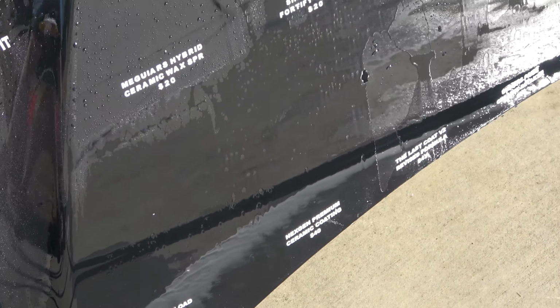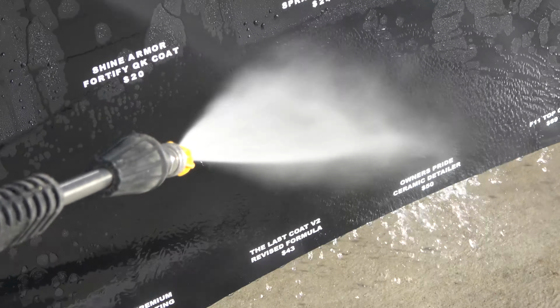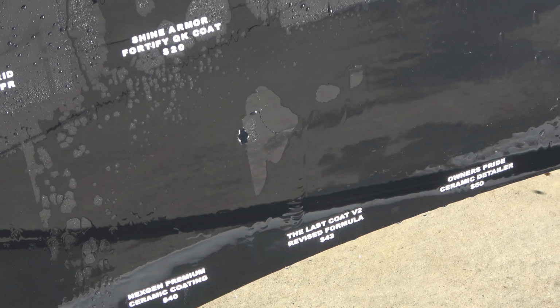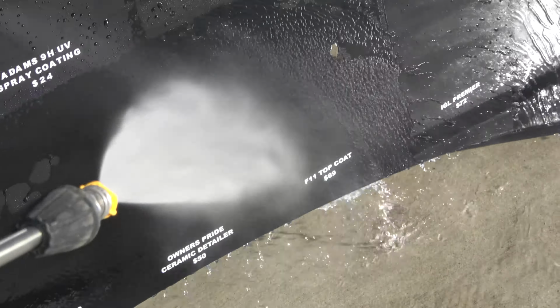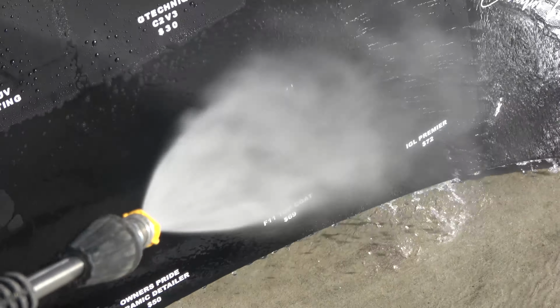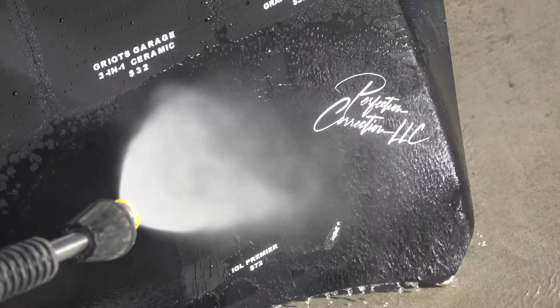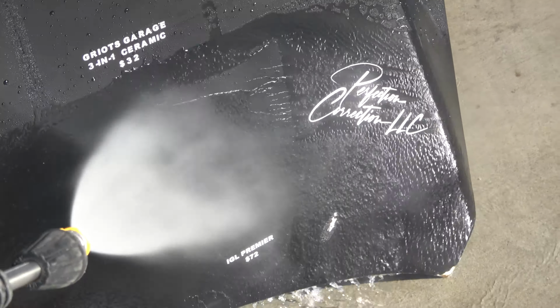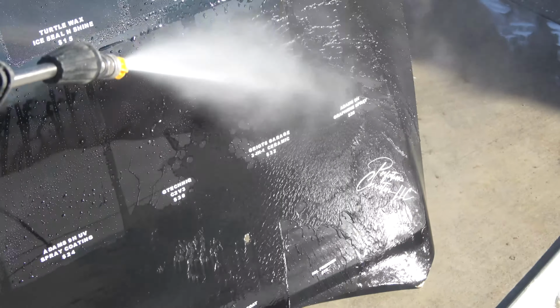CarPro Reload. That was one that had failed on the early side. Reload's an older product. I'd say if not one of the early ones, especially compared to others on this panel. IGL Premier, of course, the most expensive, but it's also performing very well. Very hydrophobic. So if I had to choose two right now, Gliss it and IGL Premier are both doing really well, but the Adam's, I believe, is doing equally as well, the 9H graphene spray there.